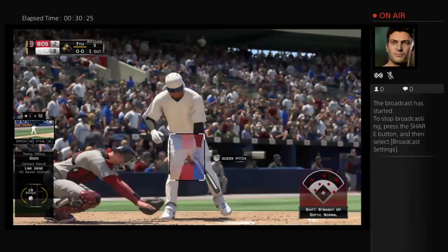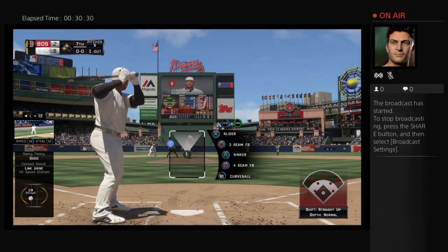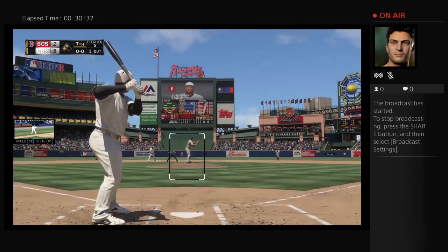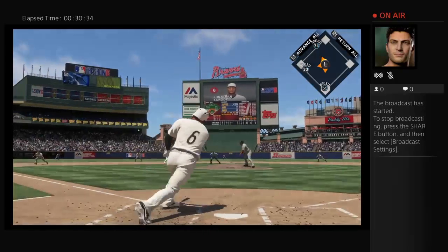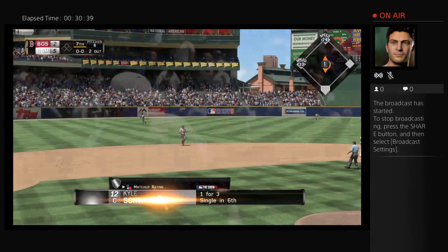Jonathan Schoop stands in. He got under one and popped out his last time out. Yeah, he just uppercut a fastball. That top hand kind of dragged through the zone, which caused the bat head to drop a little bit. But right at the shortstop for the second out.